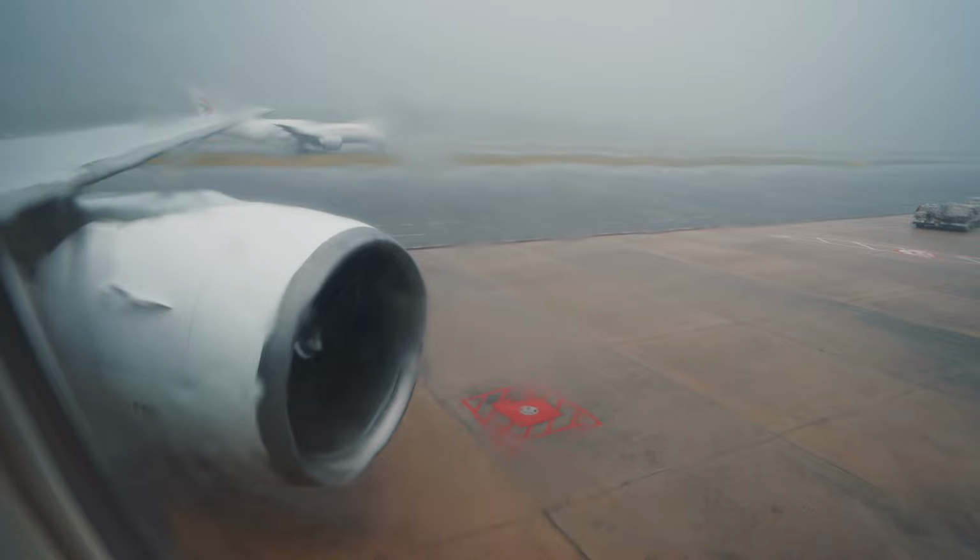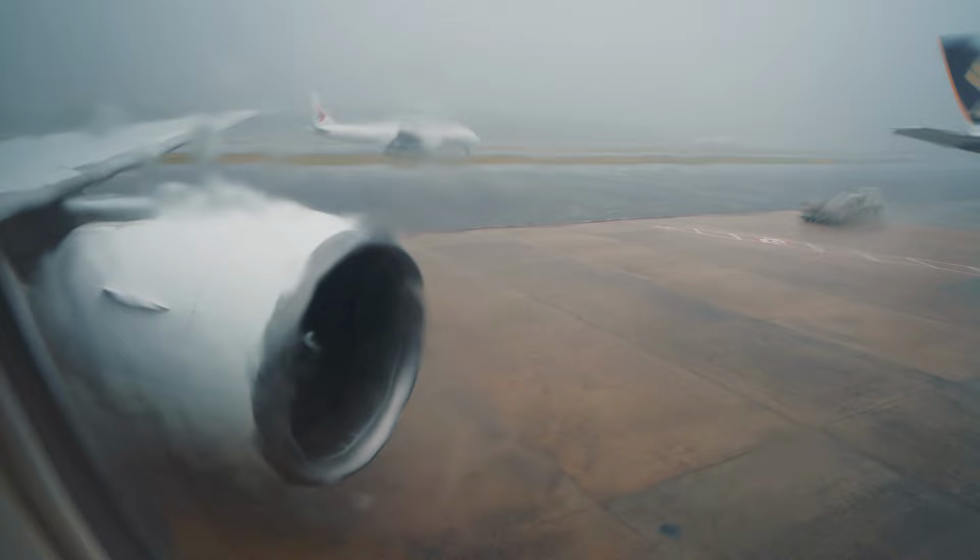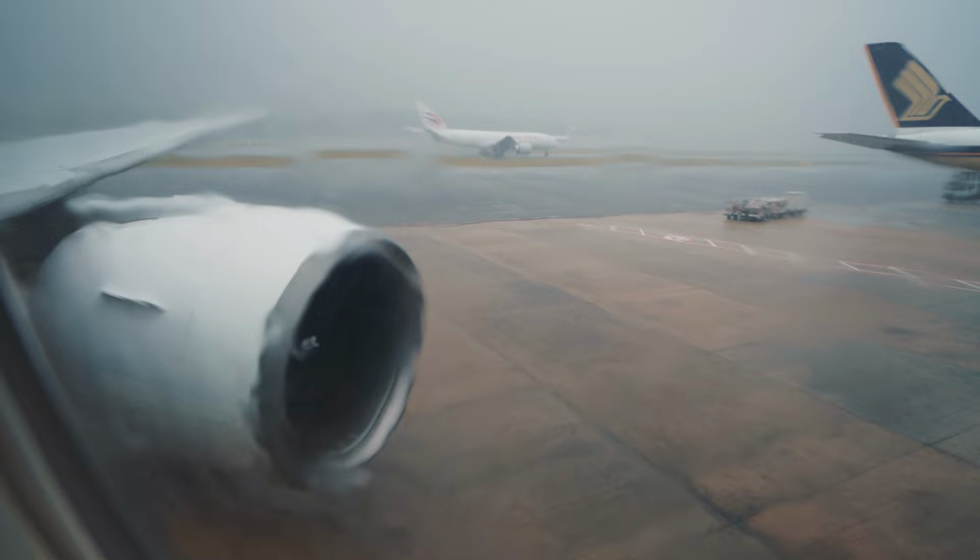Sure, the IFE was a bit disappointing on this flight, but it's not fair to compare an 18-year-old 777 to a brand new A330. Let's just say you can't go wrong with either Starlux or EVA.